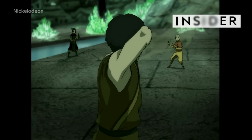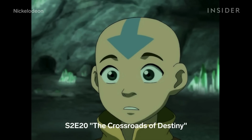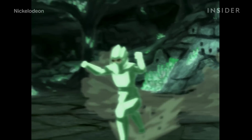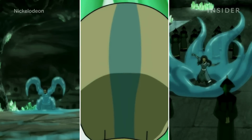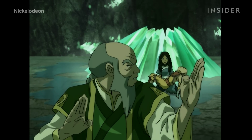In this fight scene from the Crossroads of Destiny, the final episode of Season 2 of Avatar: The Last Airbender, we see Aang create crystal armor for the first time. It made fans like me go wild. This scene is filled with multiple examples of characters using their abilities in new ways. That's just one of the reasons why this fight isn't your typical anime battle.